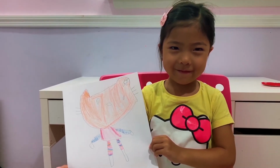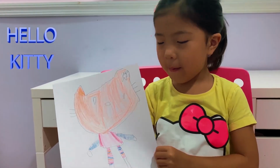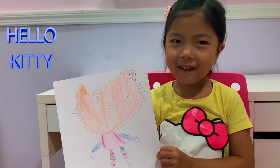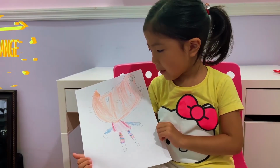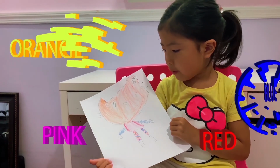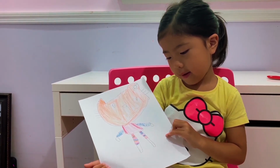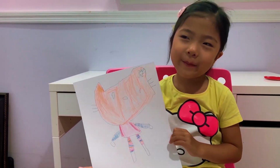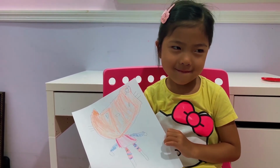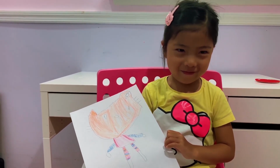Hey! Wow, what a beautiful drawing. What did you draw again? Hello Kitty. And what colors did you use? Orange, red, pink, and a rainbow stripe. Was it fun? Do you want to do it again? Awesome.